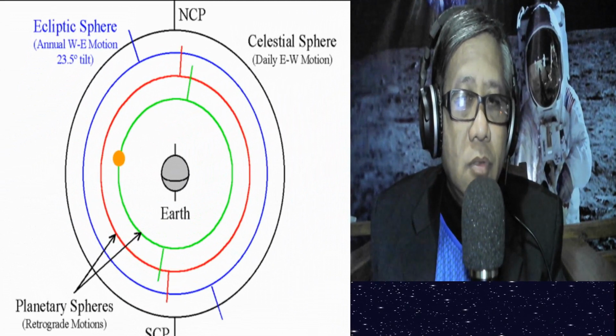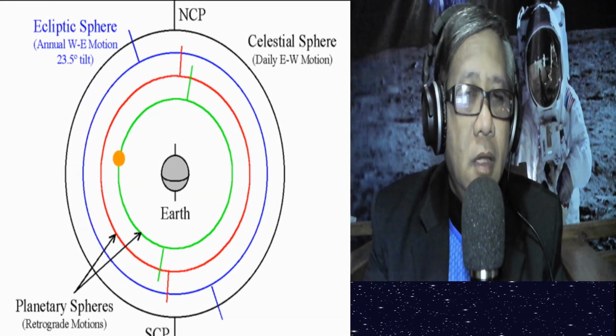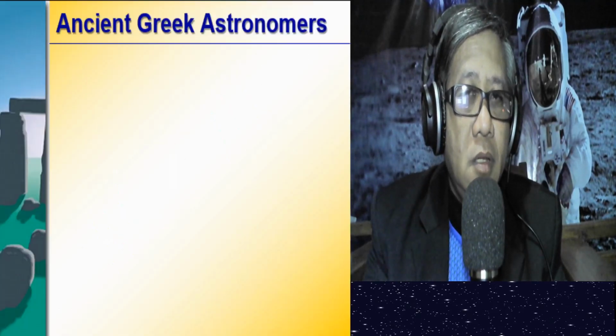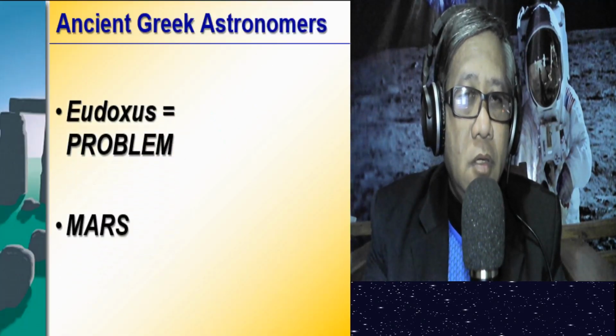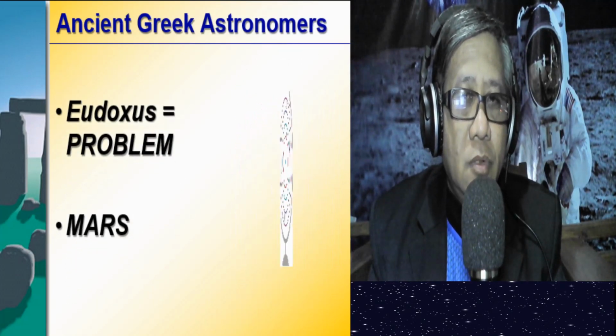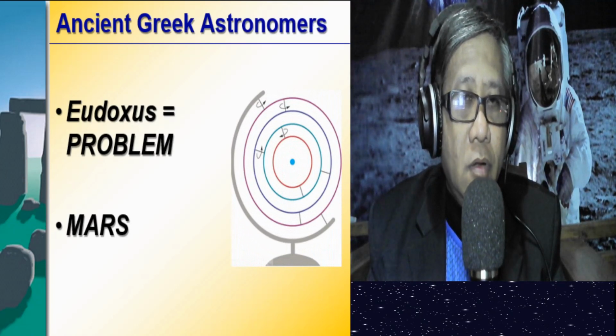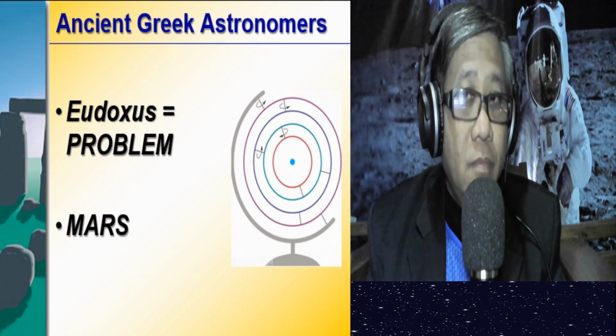Now, Eudoxus has a big problem regarding his model. Eudoxus cannot explain the unusual movement of Mars. So he cannot fit Mars in his geocentric model of the universe. So that was the problem of Eudoxus.